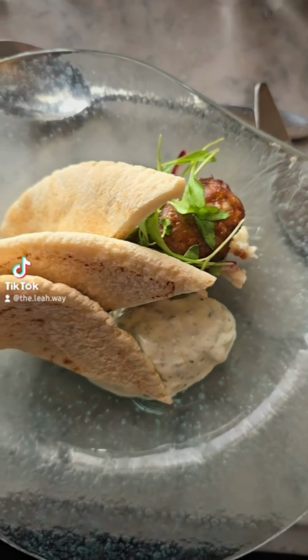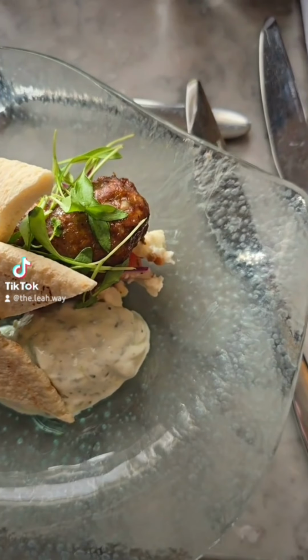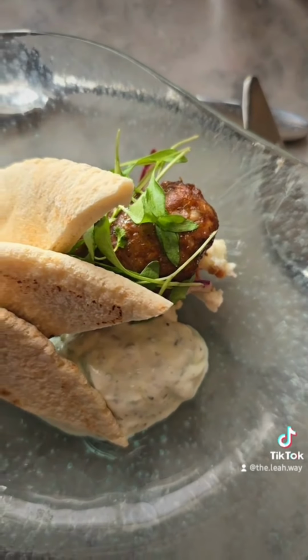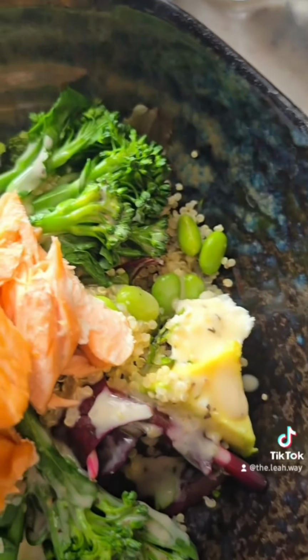What I ate in a day on Mounjaro, day 13. And this was an odd one because I felt so sick from the day before eating for our anniversary. I just had a little bit of this kofta starter and then I had a salmon salad. I don't advocate not eating on Mounjaro, but I just didn't feel well enough to do that.